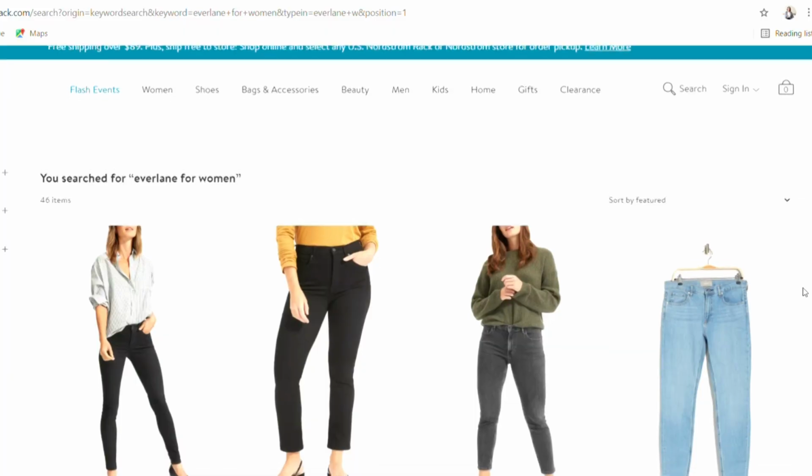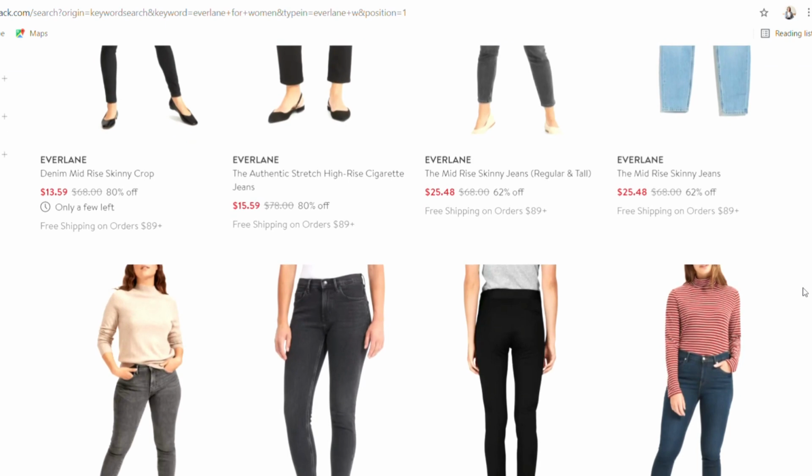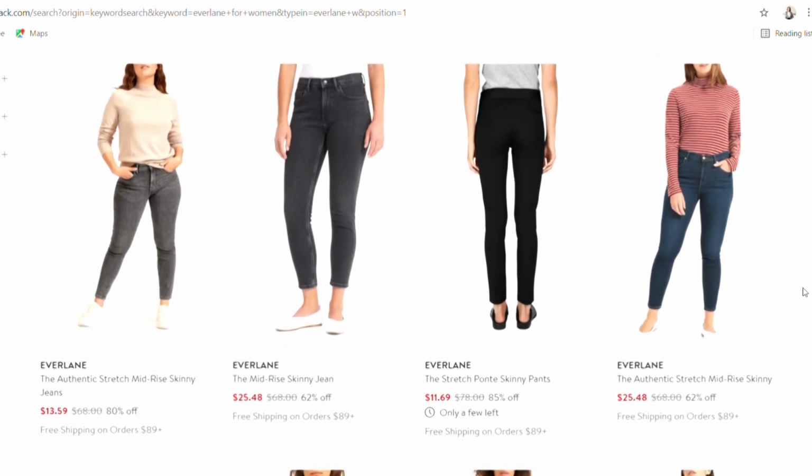And if you didn't know this, you can find a lot of Everlane pieces at Nordstrom Rack at a discounted price. Those are usually the items that they are wanting to get rid of. You can still find a really great item for a lot less than they sell originally.